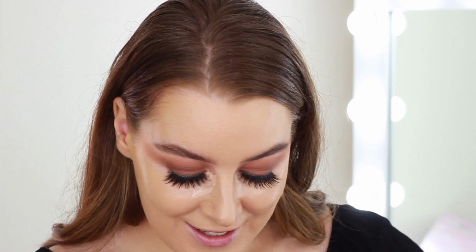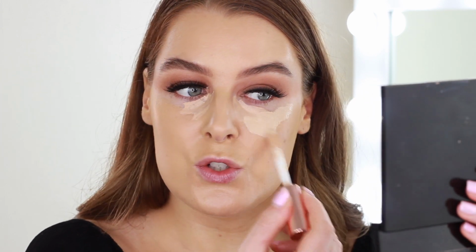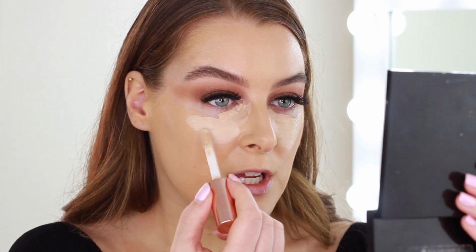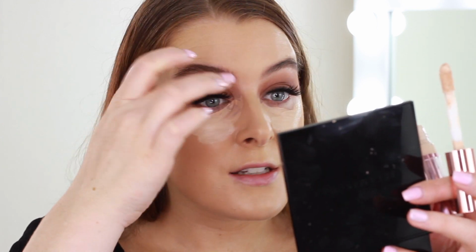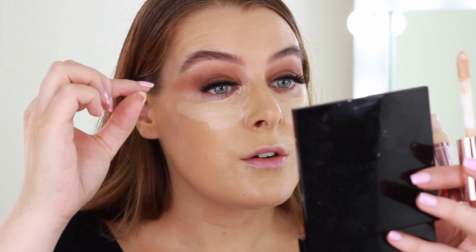Oh my god. So now C6, and then I'll use this on the rest of my face to highlight as well. So it doesn't really matter that much if you, like me, apply the wrong shade of foundation, because you can counteract it with a brighter concealer. I've got concealer on my lashes.